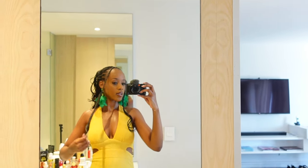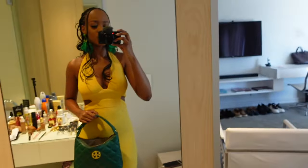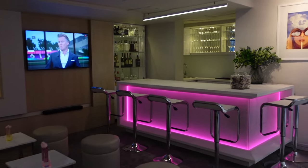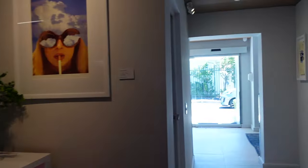Lunch ready. I'm wearing these earrings from Her Options, the dress I bought from someone on Snapchat. Sandals are Shein, and my bag is from an ex-friend. The other side of the hotel. How stunning. Okay, let's go.